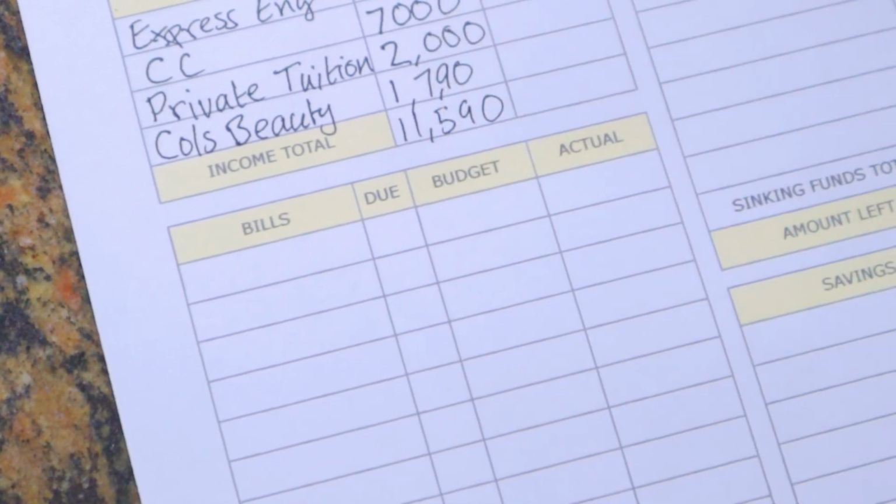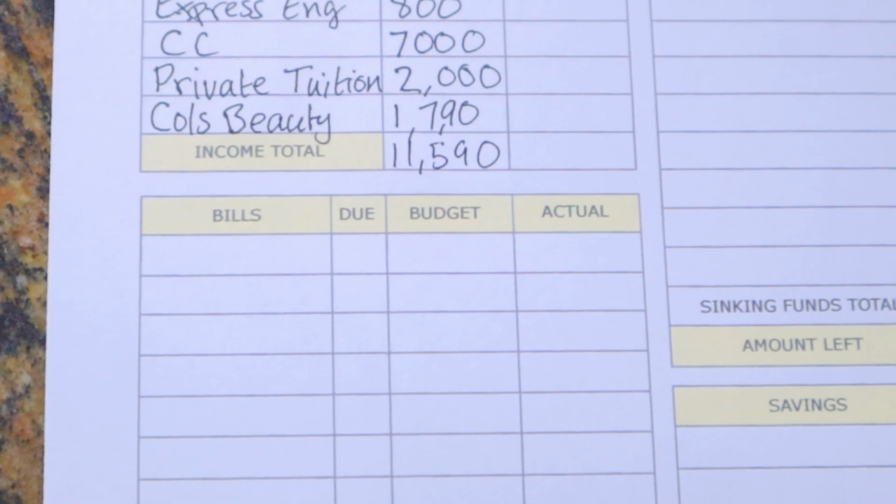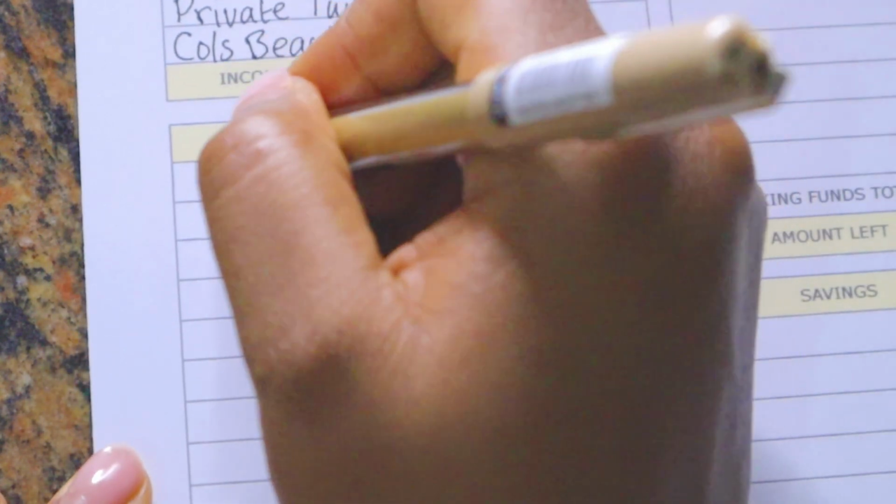11,590. So that's the income total of what I'm expecting. So this is what I'm budgeting for. Now from this, we're going to do bills. So I'm going to put rent.